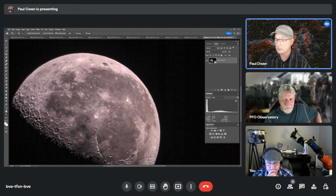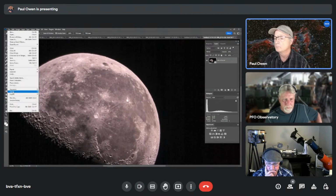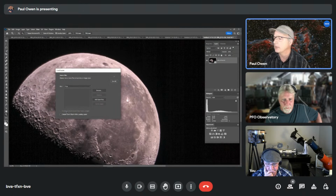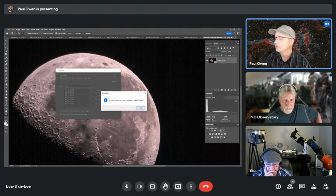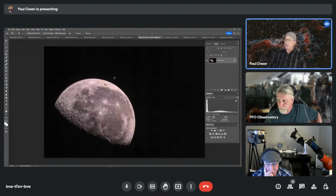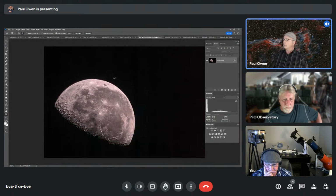So it's just that simple. Again, file, scripts, load files into stack. Once you've got the little box that shows up, simply make sure you click on Create Smart Object, add your open files, ignore that, go ahead and select all of your files so you can get them all in there, hit the old OK button, and again, see how fast I did that twice already in less than a minute. And there we're going to have in just a few seconds, oh, there it is already.